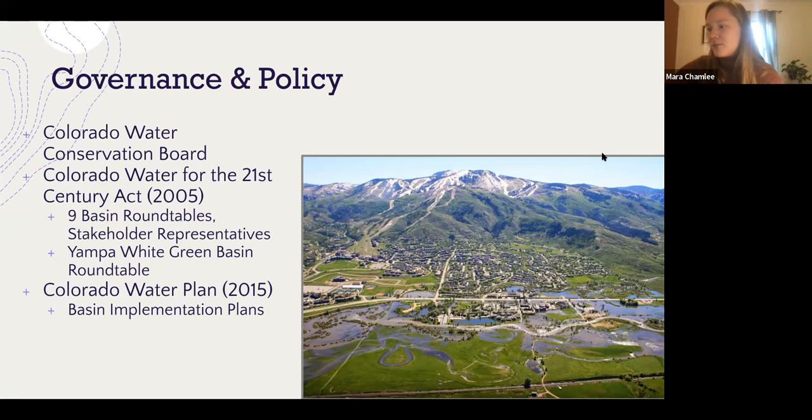There are representatives from all stakeholder areas on each Basin Roundtable: agriculture, recreation, industry. Largely these groups were tasked with making locally informed water management plans. Those are called Basin Implementation Plans, which informed this next part, the Colorado Water Plan, released in 2015. Each Basin Roundtable created one of these, and the group responsible for creating the Yampa's was the Yampa White Green Basin Roundtable.